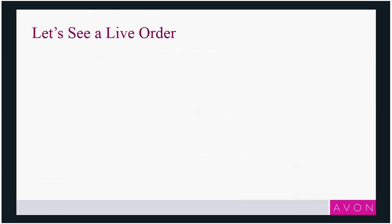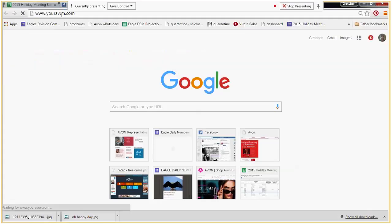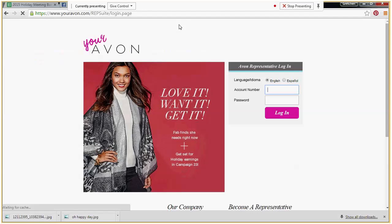So I'm going to switch over to sharing my screen so we can walk through really quickly a live order and just a few things that I want to make sure you have set up on Avon.com. If I can get it to load my screen finally. So you should be able to see my screen now.